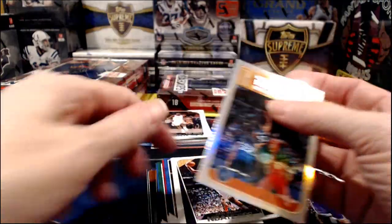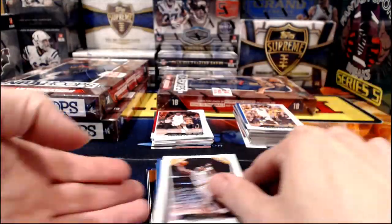76ers with J.J. Redick, purple border. Another tip-off that goes into the housekeeping pile.